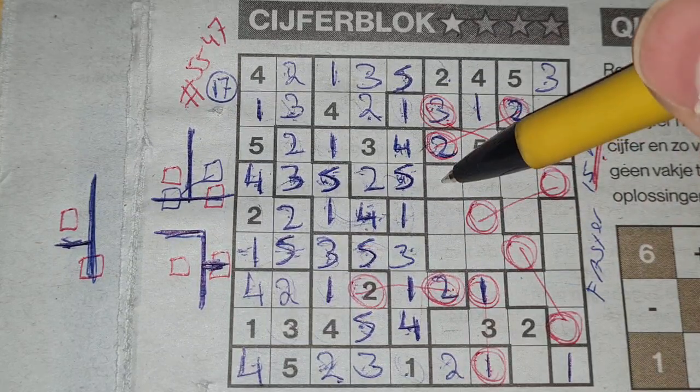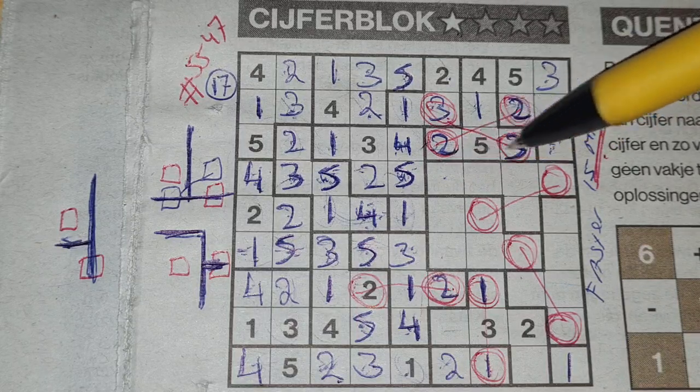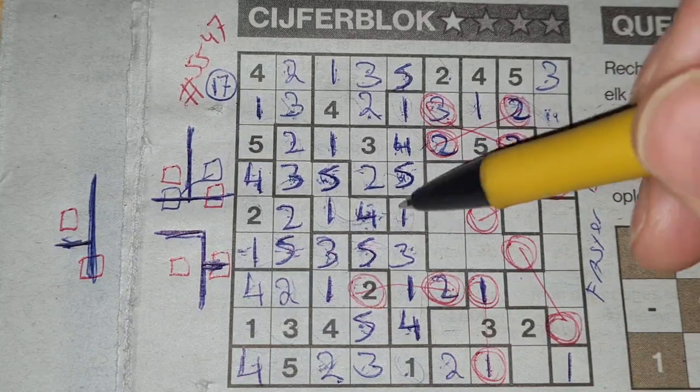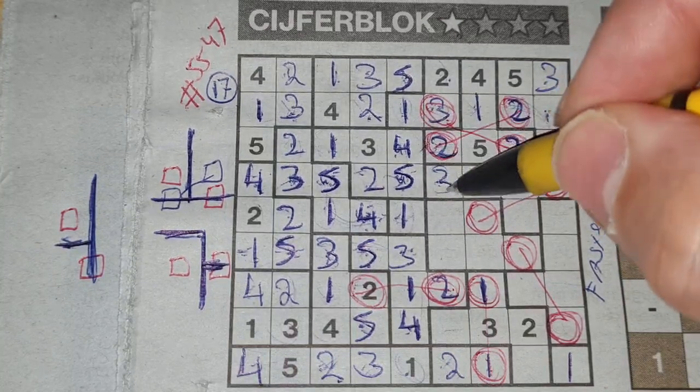I think this box should be a 3 because it can be 1, can be 2, should be a 3, can be 4, can be 5. Yes, definitely a 3.